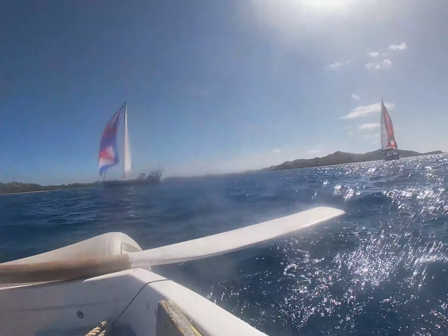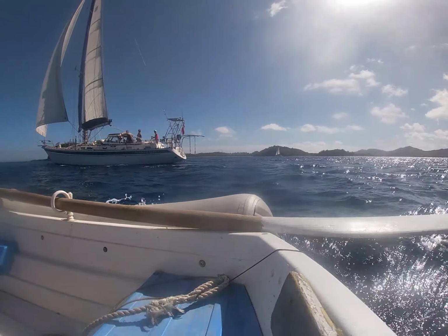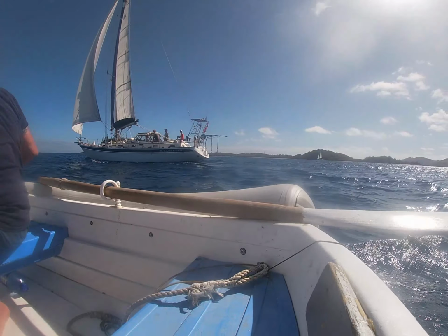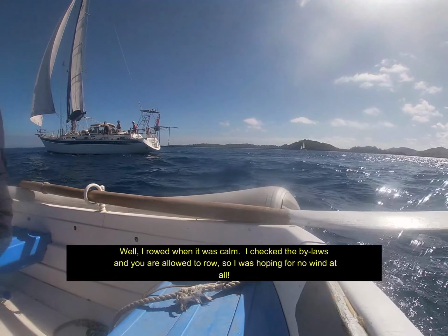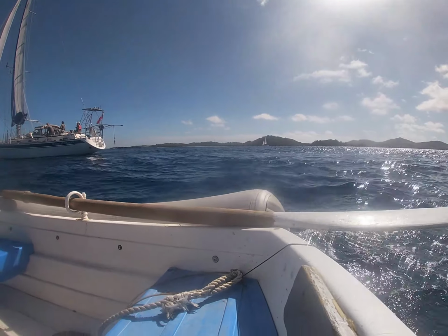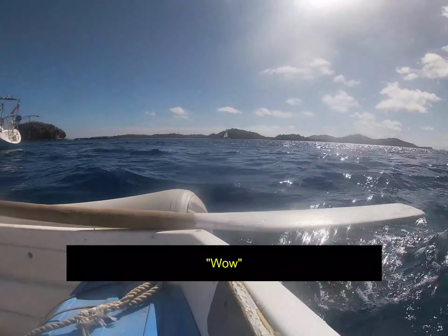Afternoon. Nice day for it. That would have probably been quicker. Well, I rowed when there was no wind and I checked the bylaws, you're allowed to row, so I was hoping for no wind at all. What, you've done the whole race? Yeah.